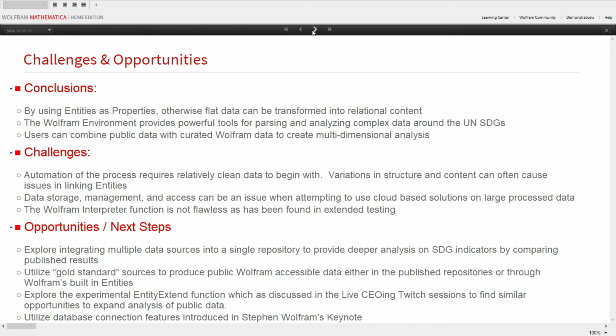Another thing when you're looking at data storage, management, access, distribution: our team is spread across 4 states. And so trying to coordinate the different findings that we have can be a little bit difficult when you're using some of the cloud-based solutions. So a 300 megabyte CSV is manageable on your computer in Excel, but by the time you convert it into a relational data set and start running your analysis on that, if that becomes a cloud object, we run into some issues with that. Also, we found that the Wolfram interpreter function is not flawless. There are times where we have a few results coming back that aren't linking us to the data that we expect.